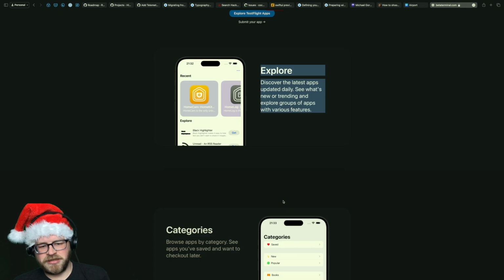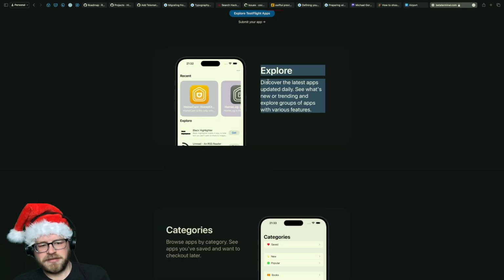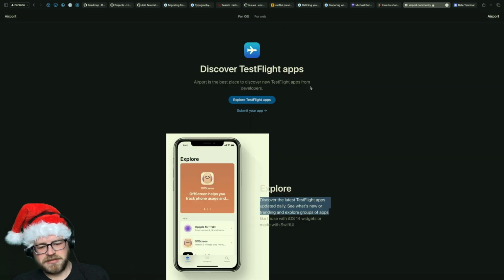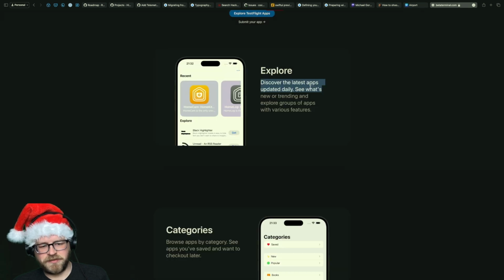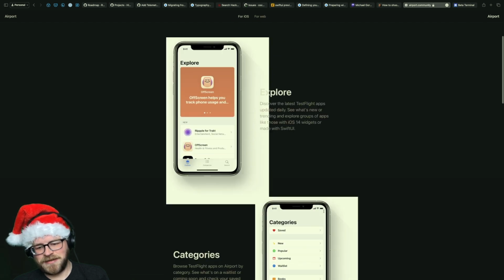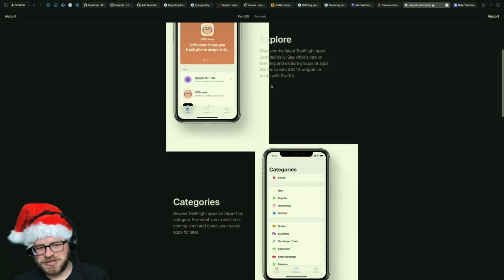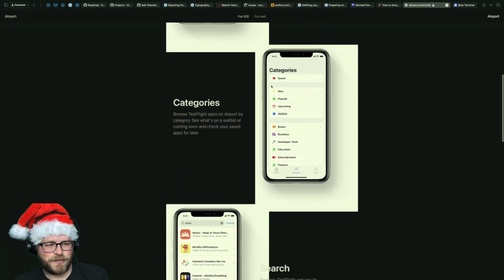See what's new or trending and explore groups of apps with various features. Discover the latest TestFlight apps updated daily. Versus: See what's new or trending and explore groups of apps. Discover the latest apps updated daily. The only thing that you did there was drop the word TestFlight. See what's new or trending and explore groups of apps. I'm sorry, man. That part is probably copyright infringement, to just straight up take the exact same words.